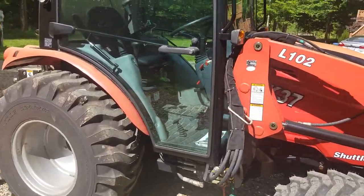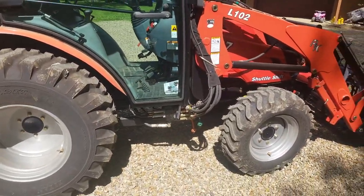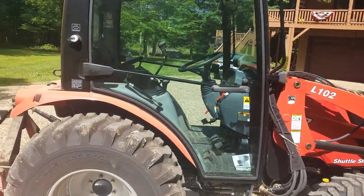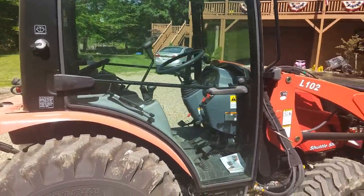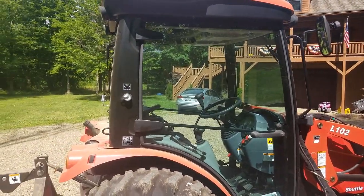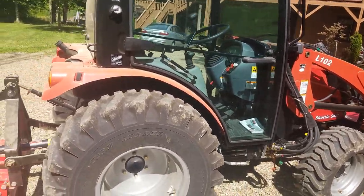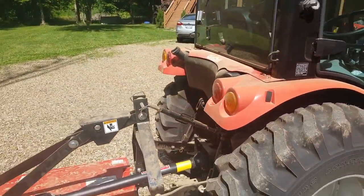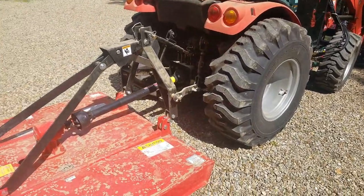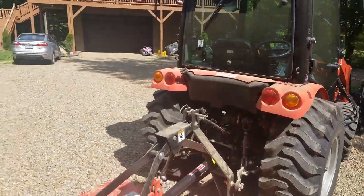So anyways, I decided to go with the shuttle shift. I like the way the shuttle shift works, and I think it'll work out good for my application here. I did end up going with a cab. I went back and forth on this whole cab thing versus open station. And ultimately, I went with the cab, and I'm glad I did. It's a nice warm day today, and I did a little bit of brush hogging this morning. Not much, just to test it out. And I had that AC blowing, keeping me nice and cool.